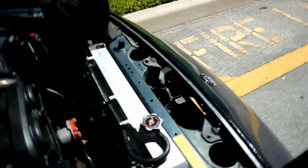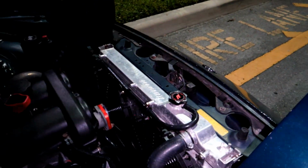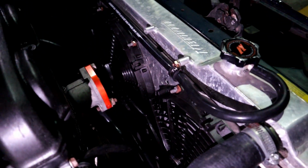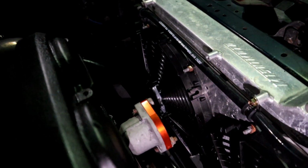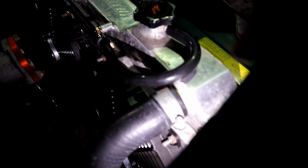Oh, and the fans. You changed the fans too. Oh yeah, we did do SPAL fans. So these are 12-inch SPAL brushed motors. I didn't bring a flashlight because we're cavemen. Originally, the car had Mishimoto fans, which I didn't really like. They didn't pull a lot of air through the radiator. So we retained the Mishimoto shroud, and I just put these fans on top of the housing and bolted them down. And it works. The car cools really well now.